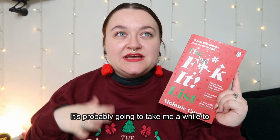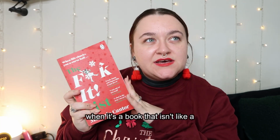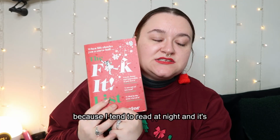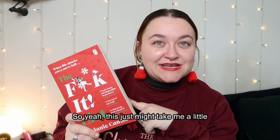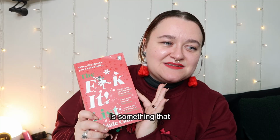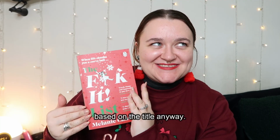It's probably going to take me a while to read it, because when it's a book that isn't a short romance, it does tend to take me a bit longer, because I tend to read at night and it's usually calming, simplistic books. So this might take me a little bit longer to get through, but it is something I'd definitely like to read, because especially at the moment I feel like this is something that I might need in my life, based on the title anyway.